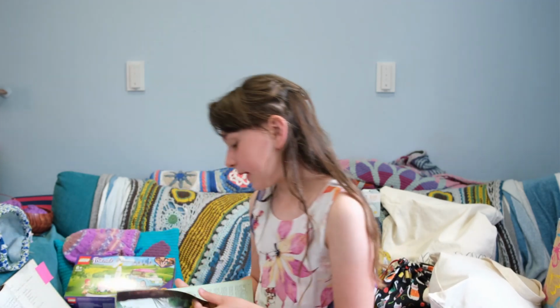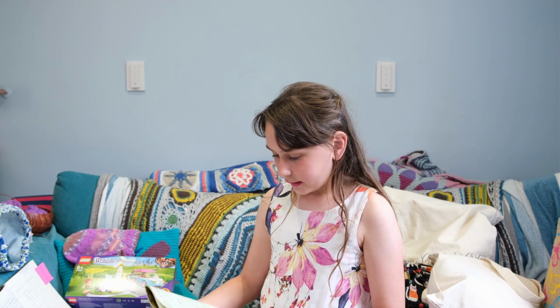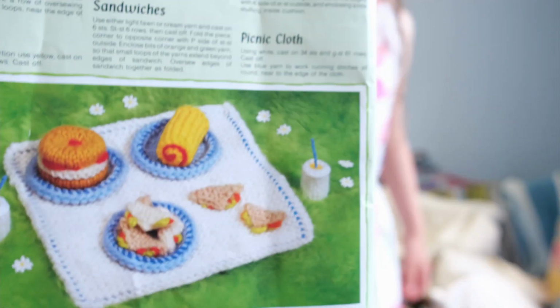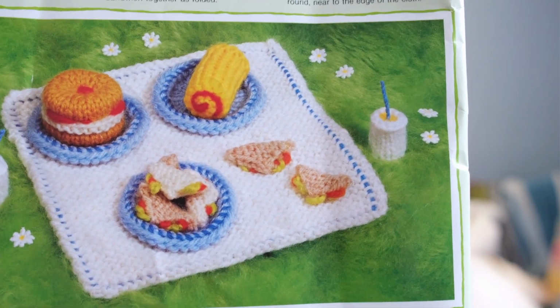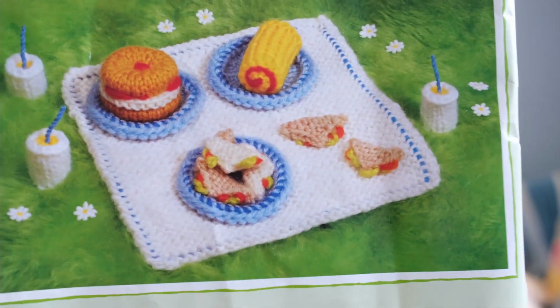So after that, I'll be making the ears and the arms, and after that, the food. Food looks very nice. I could eat it if it was real.